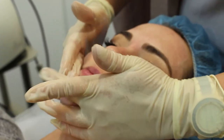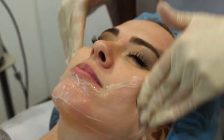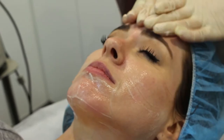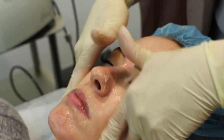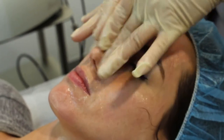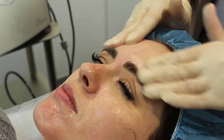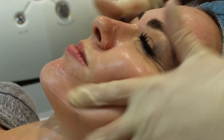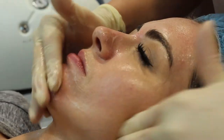The next step is to correct. This step involves a 5-minute mask that corrects any imbalance in the skin. In my case, Alison applies a hydrating mask with vitamin C mixed in. This will plump up the skin and give me that instant radiance and luminosity that I'm after. She does a lovely facial massage which helps all the good stuff sink in. This is great after a micro because my skin is prepped and better able to absorb the nutrients.